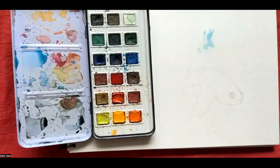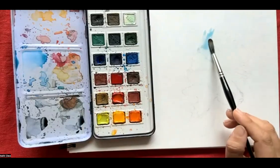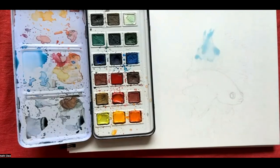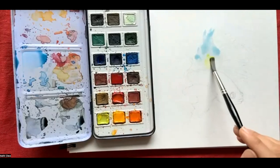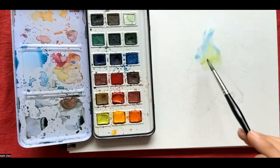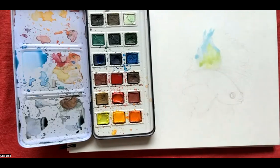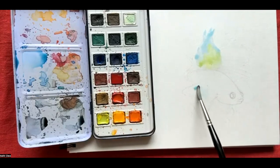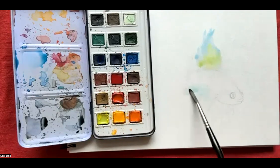Pressing it down, keeping it fairly liquid. At this point, I'm going to add a little bit of lemon yellow. So automatically I get that green fin color. And now I'm thinking I could do the same thing over here also, right now, instead of confusing that.